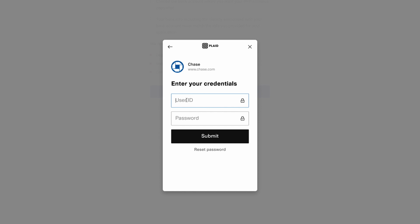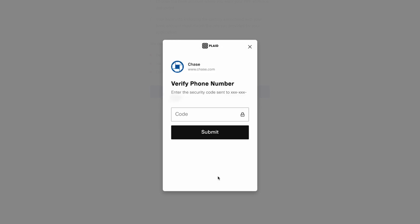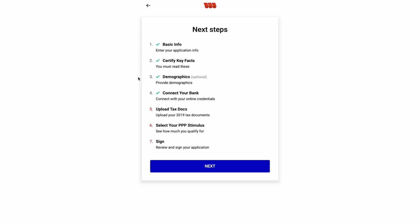So go ahead and enter whatever your username and password is that you use to sign into your bank account. And then to verify your identity, they're going to send you a text, phone call, or email. I'll go ahead and select text, click continue, wait for the verification code, and enter it once you receive it. And now that we have our bank account connected and we're done with step 4, we can continue to upload our tax documents. So we'll click next.